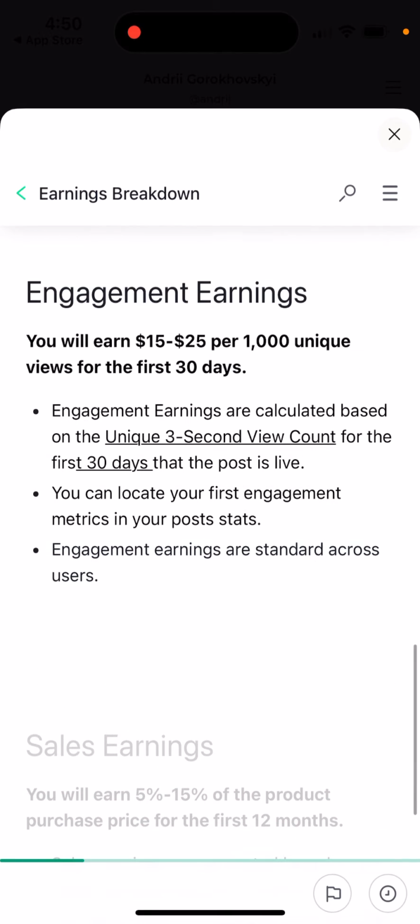You earn money for views of your video, similar to YouTube. So there is some kind of monetization. You will earn approximately $15 to $25 per 1,000 unique views for the first 30 days. That's quite a high RPM, or CPM as it's called on YouTube, per 1,000 unique views. I would say really high. Of course, it depends on the niche, but usually YouTube on average pays less. But that's only for the first 30 days. And that's how you can locate your first engagement metric in your post stats.